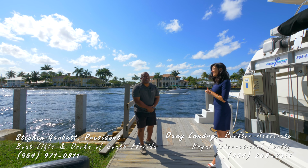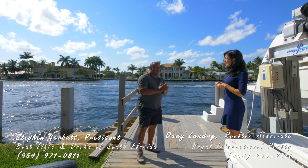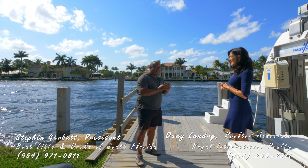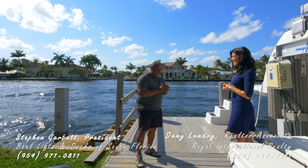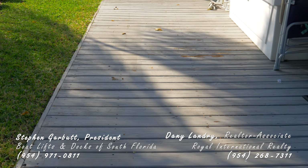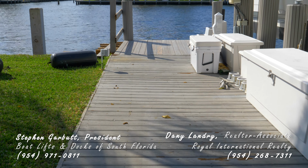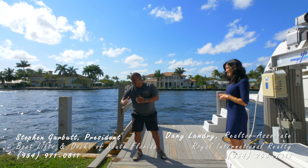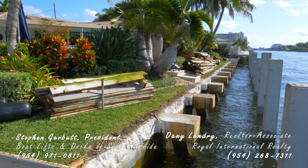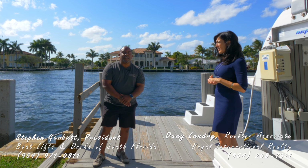Let me give you a rundown on this project. We started this project about 2 years ago with the permitting process with the Army Corps, the State of Florida Environmental, and the city. What we're doing here is removing all this decking and replacing it with a brand new concrete dock. We're also going to be extending the dock about 4 feet behind the existing dock and bringing up the elevation to the new Fort Lauderdale code.